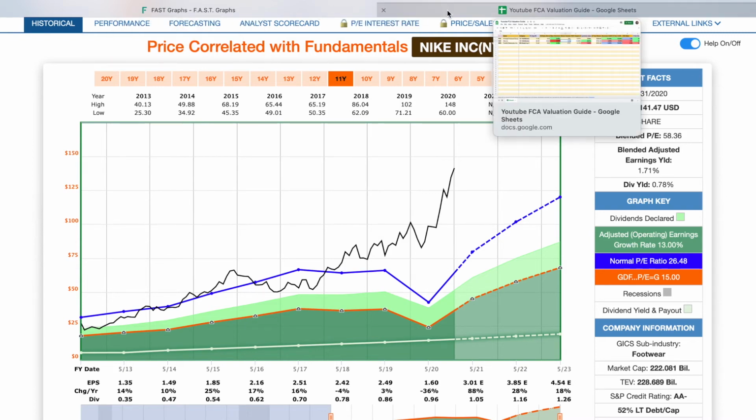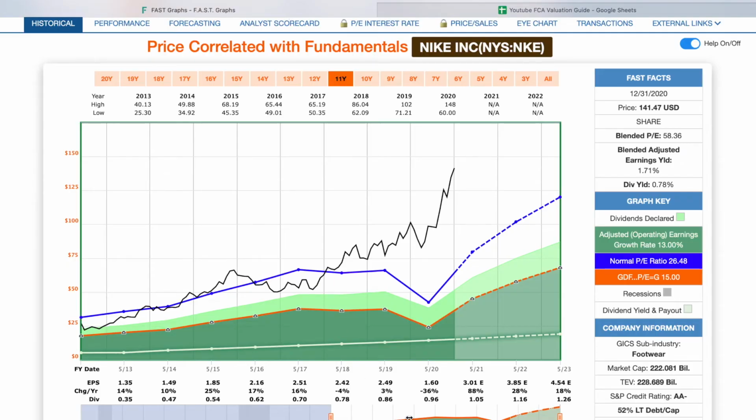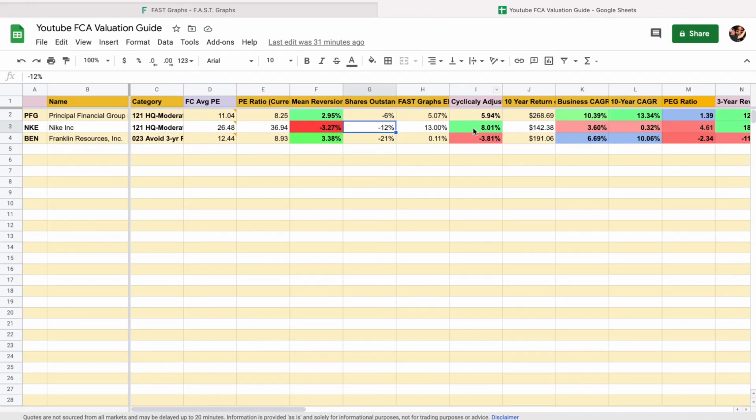My estimate, once we take into account this decline and these flat periods, and we take into account they bought back 12% of their stock, my earnings growth estimate is much lower at 8%, 8.01%. So I'm not expecting them to grow as fast as most people, I think, for sure.